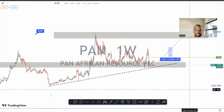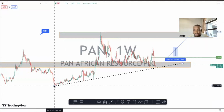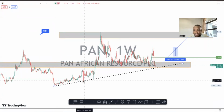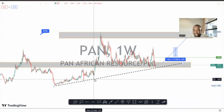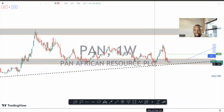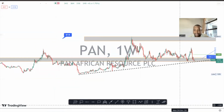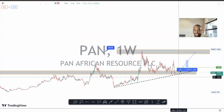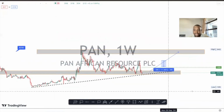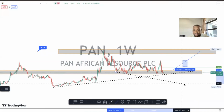We saw this stock testing this trend line for the first time at almost 1 rand per share. We had another one at 150, 168, and we currently have a double bottom on this stock at this price of 285. The stock is also trading at a very nice support here. If we get a nice rejection above this level, I think it will take the stock back to 4 rand per share. But with that being said, I just want you to be mindful of this possibility here.